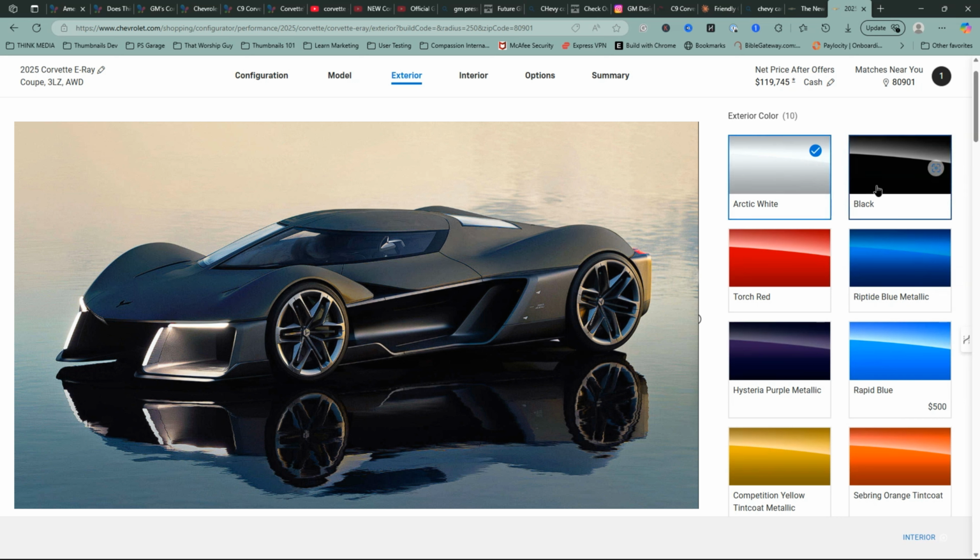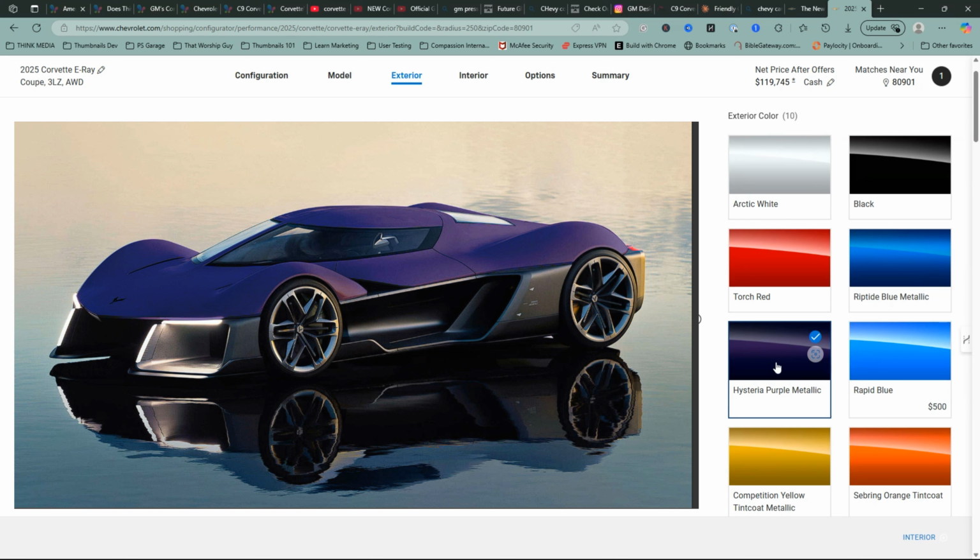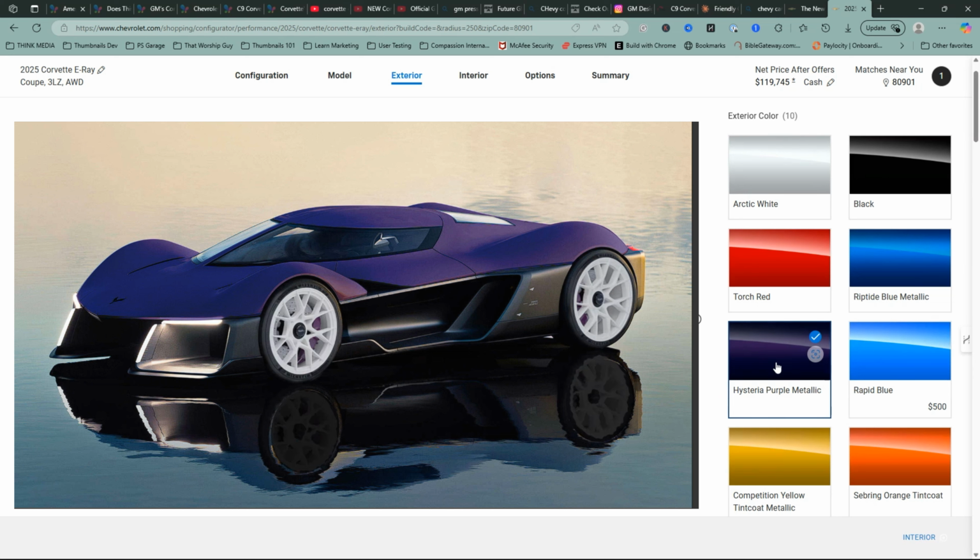Looks good. We've got the black, the red, Torch Red, Riptide Blue Metallic, and now we're getting good. Hysteria Purple Metallic. I think this looks amazing. I always love this color. Purple cars, there's just something about it. Maybe even some white wheels. Maybe the Strad man will see this video. This looks like a Strad allocation.